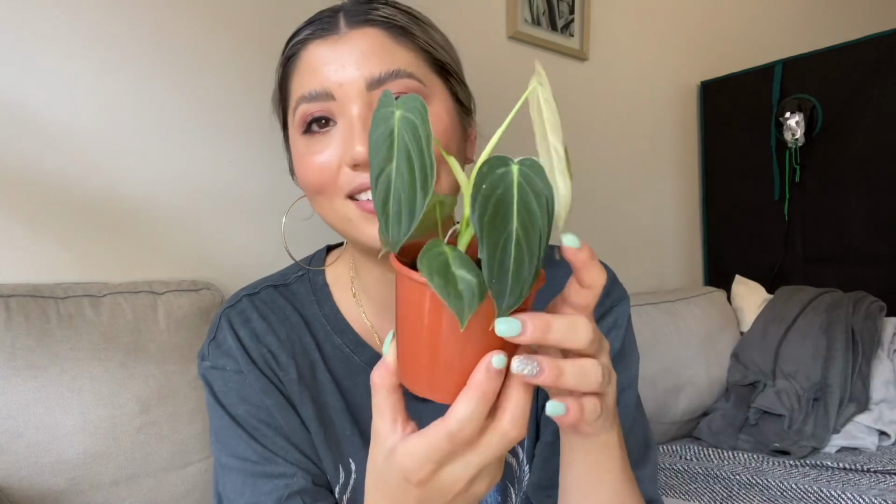It is just this teeny tiny little plant, but I am so thankful to have this in my collection, and I will be treasuring this little baby. Probably at some point I will be putting this on a moss pole, but it's still a little baby for now, so I'm just gonna let it chill.